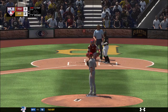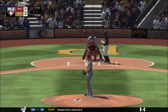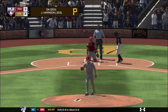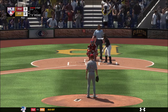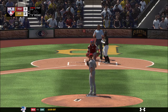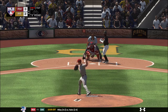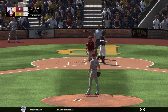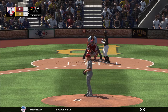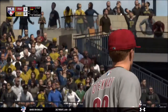Harrison waits on deck. Diekman ready. 2-0 pitch. Low. 3 balls and no strikes. Diekman trying to throw a strike, or they might just be pitching around McCutchen to get to Harrison. Diekman ready. The 3-0 pitch. Swing and a foul. McCutchen chased that one, it was low. Diekman ready. And a 3-1 pitch. And for a strike, it's 3 balls and 2 strikes.